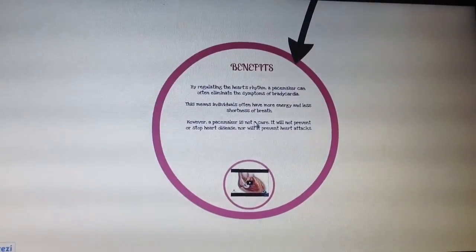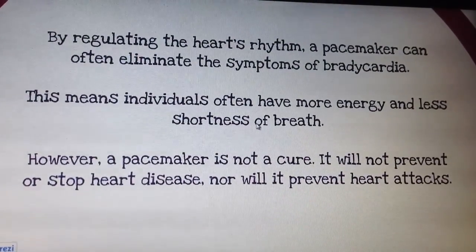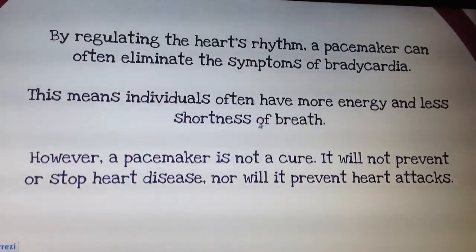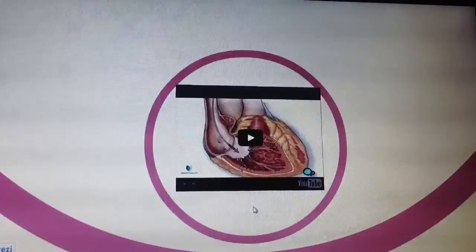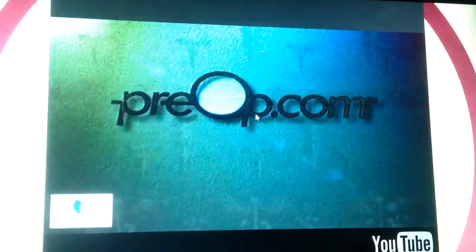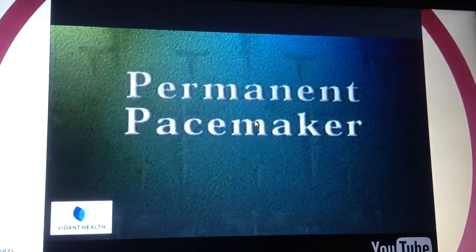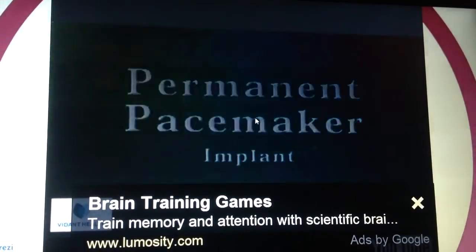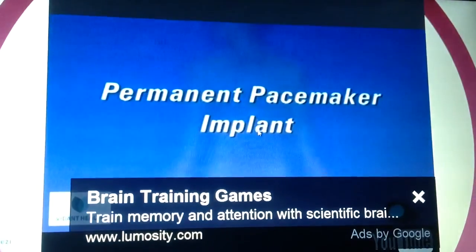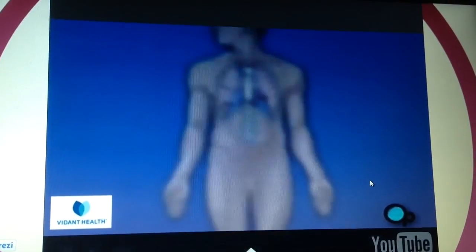There are also benefits of regulating the heart rhythm. A pacemaker can often eliminate the symptoms of bradycardia. This means individuals often have more energy and less shortness of breath. However, a pacemaker is not a cure. It will not prevent or stop heart disease, nor will it prevent heart attacks. Your doctor has recommended that you receive a permanent pacemaker implanted in your body. But what does that actually mean?